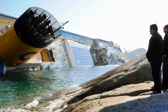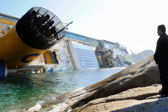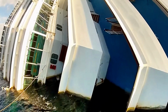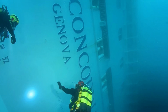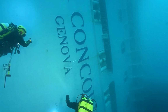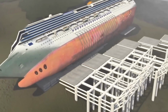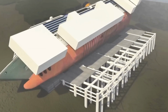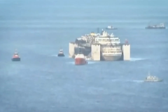But after the dust settled, authorities had an enormous task ahead of them: figure out what to do with the wreck. The sheer scale of the wreck, its precarious position, and the delicate marine environment made this one of the most complicated and expensive salvage operations in history. In this video, we'll explore the incredible, complex, and often hazardous process of raising the Costa Concordia from its watery grave, and the ingenuity and sheer determination it took to get it done.